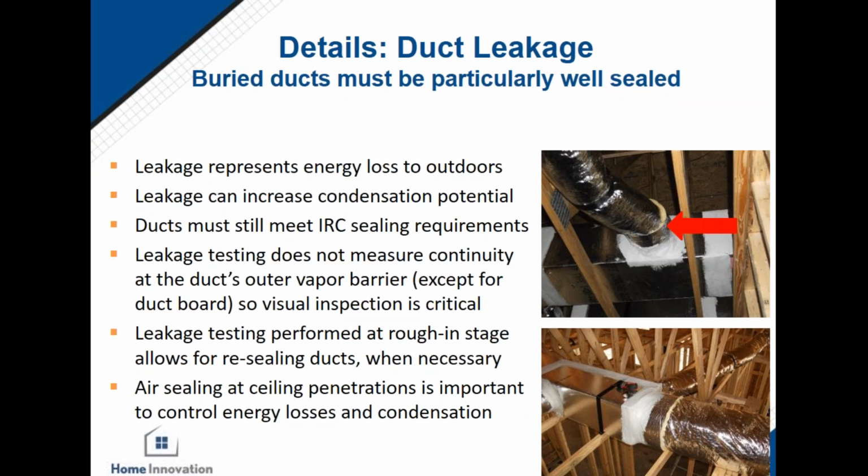Another thing about leakage testing, I recommend doing that at rough-in stage, and that allows for resealing the ducts if necessary. That's actually a strong recommendation, at least if you're contemplating trying the buried duct layout.